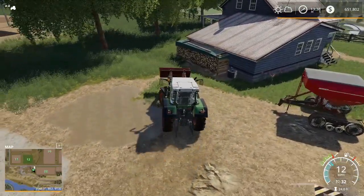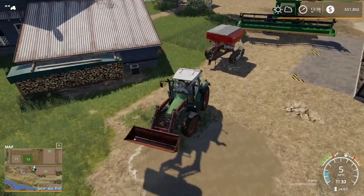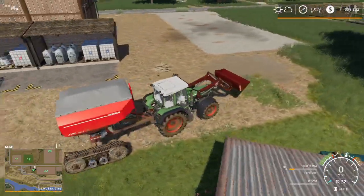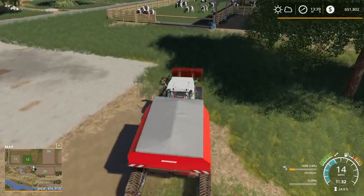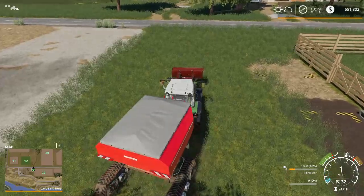We are going to open a farm shop. We're going to get apple trees, we're going to get greenhouses. We're going to get things that will make us money just by sitting there, and all we have to do is add fertilizer and water.